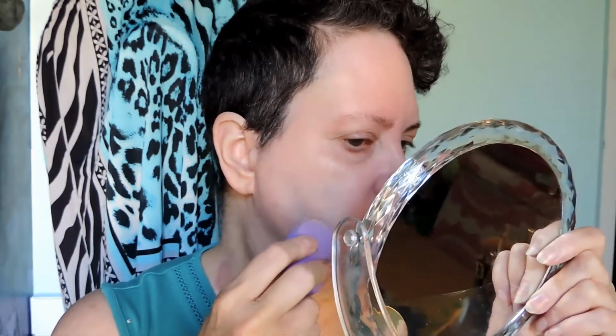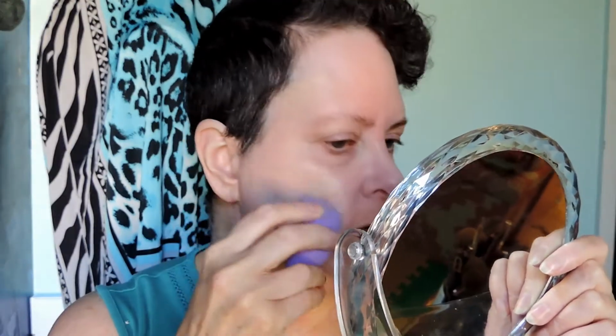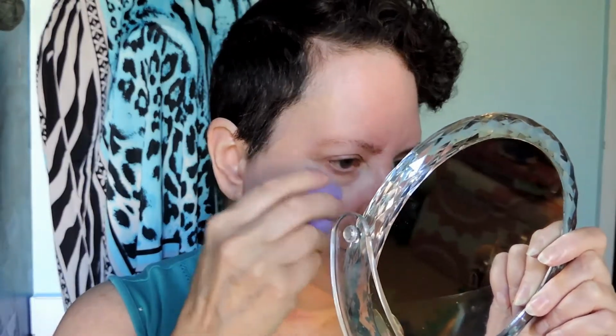Now, I do press, which then makes my face red. I'm still not getting rid of that green, though. Are you seeing that green? I am seeing that green. And you saw how much I smoothed it out, so there's hardly anything there. I am almost full that one pump, finished that one pump on one cheek. That is ridiculous.